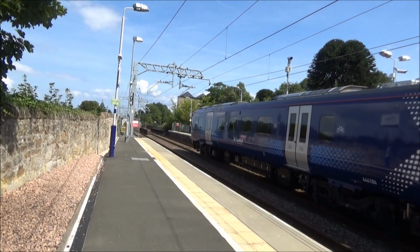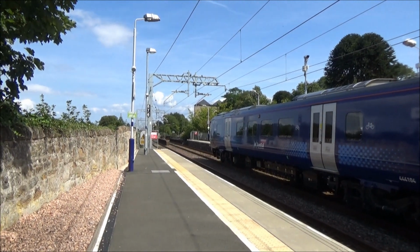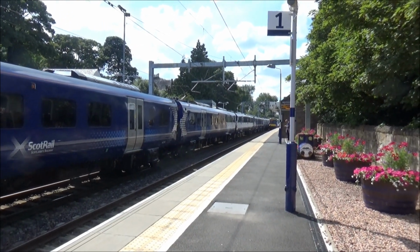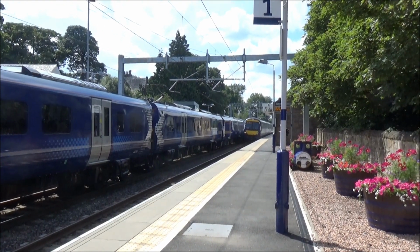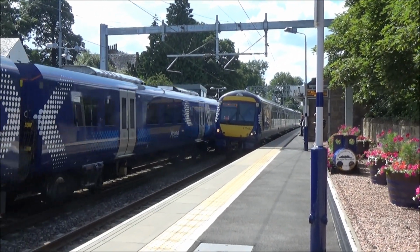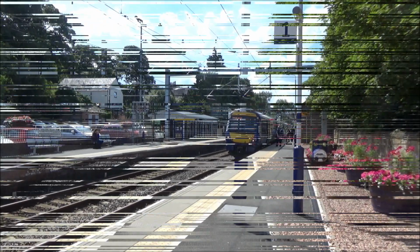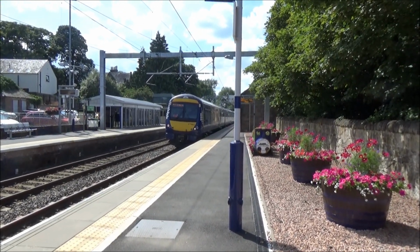Right, here are the 385s again. 104 and 003 have just returned as the 1438 ScotRail service to Glasgow Queen Street from Edinburgh. That arrived 3 minutes early. Unbelievable. Okay, arriving in now is the delayed 1437 ScotRail service from Dunblane to Edinburgh. Departing now is the 1438 ScotRail service from Edinburgh to Glasgow Queen Street. On the left, 385104 and 385003. This is 170403 coming in. See that depart shortly. Okay, 170403 is making its departure now, forming the delayed 1437 ScotRail service to Edinburgh from Dunblane.